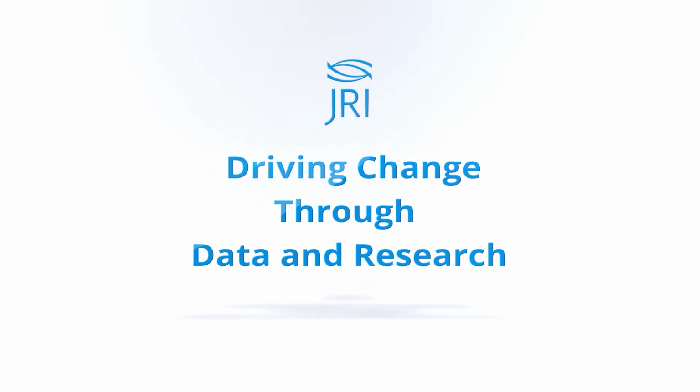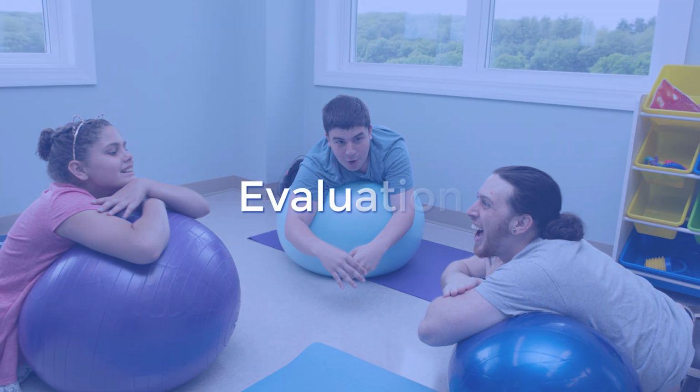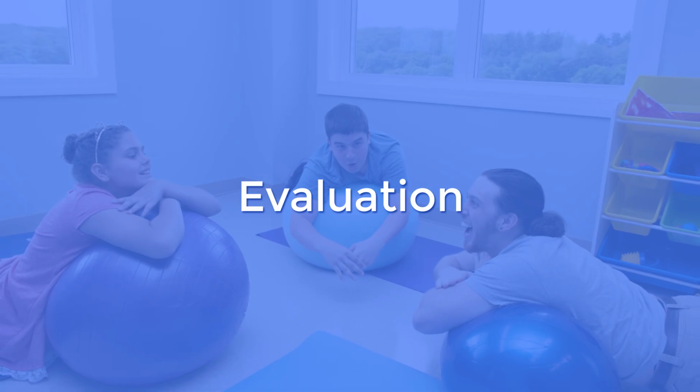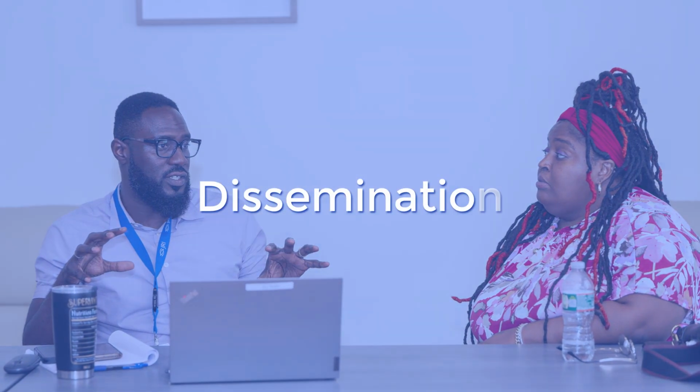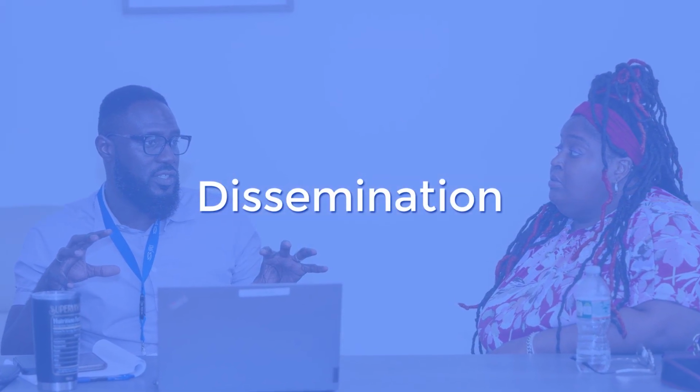The Institute for Dissemination, Evaluation, and Advancement of Trauma-Informed Care is our research hub at JRI, and it has several different areas of focus. The first is evaluation, and evaluation is essentially using data to examine research questions or the efficacy of our practices. The dissemination component is exactly that, taking what we learn and taking it outside of our own organization, out to the broader field.